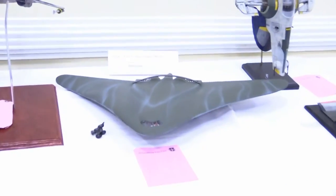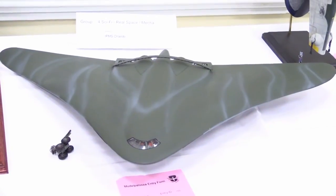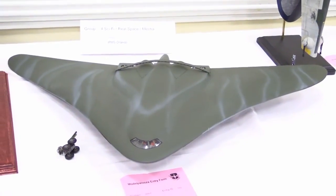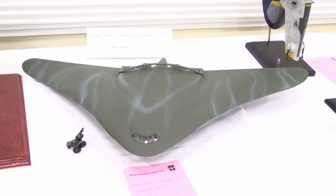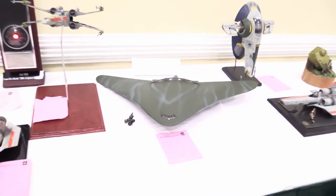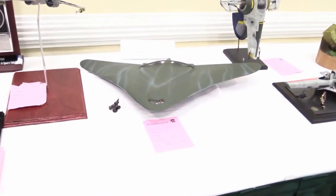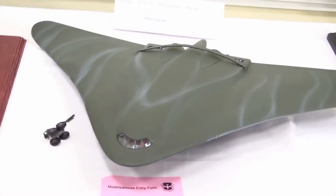Okay, look here, Atomic Dog. I think this is the bomber that you have. Yeah, I think this is it, right? This is really big. This is probably 2.5 feet across. I can kind of pan back for scale. But I think this is the one you have.